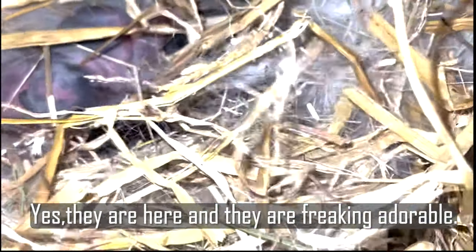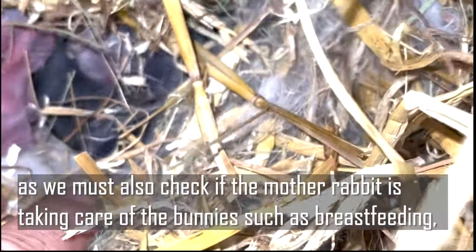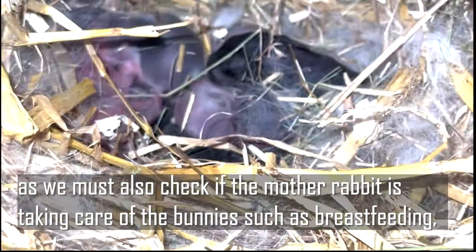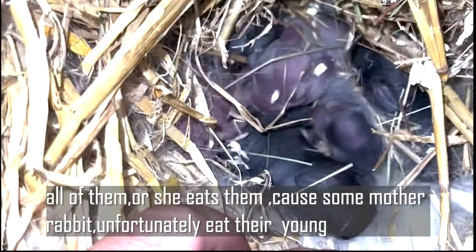Yes, they're here and they're so freaking adorable. We also must check if the mother rabbit is taking care of the baby rabbits, such as breastfeeding all of them, or if she eats them. Because the mother rabbit, unfortunately, eats their young. What? Oh no! Run!